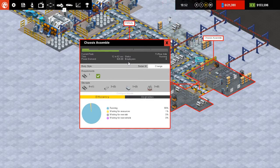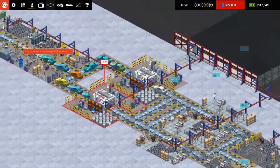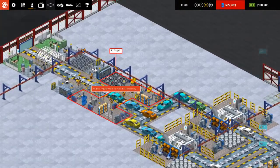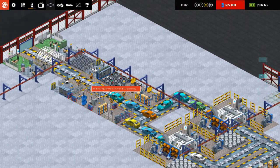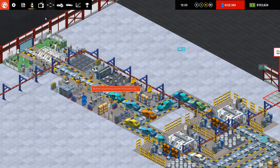See, the power demand for that is 825. We're just about to get a sat nav. That'll be going on to the M. Oh, hang on. We've got some problems here. Next slot not met. Fit dashboard, fit engine, fit electronics. Right, okay. Sort that out.